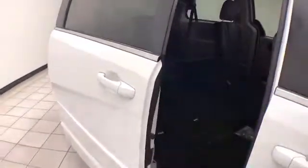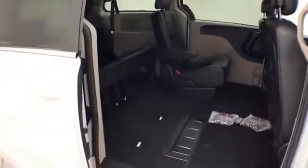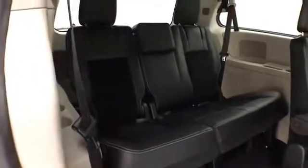Power sliding doors on both sides of the van. This Grand Caravan seats 7. Leather interior. Bucket seats in the middle row. Stow 'n Go seating allows the second and third row to fold flat into the floor. Third row seats 3. Rear heat and air control to make sure everyone's comfortable. DVD player with wireless headphones and remote. Windows do go down in the sliding doors, along with power venting rear quarter windows.